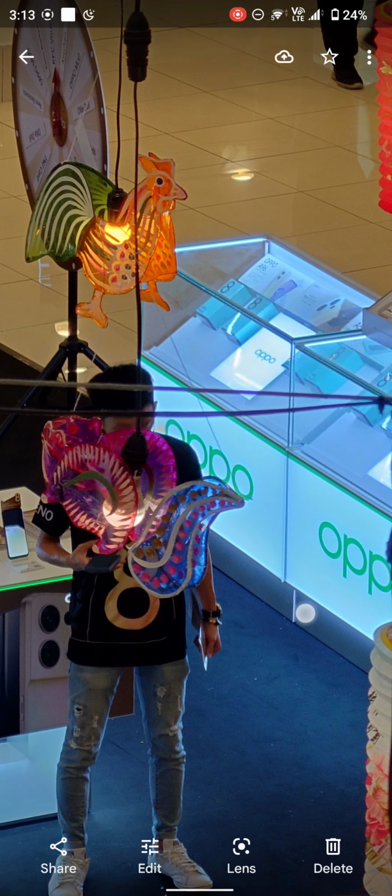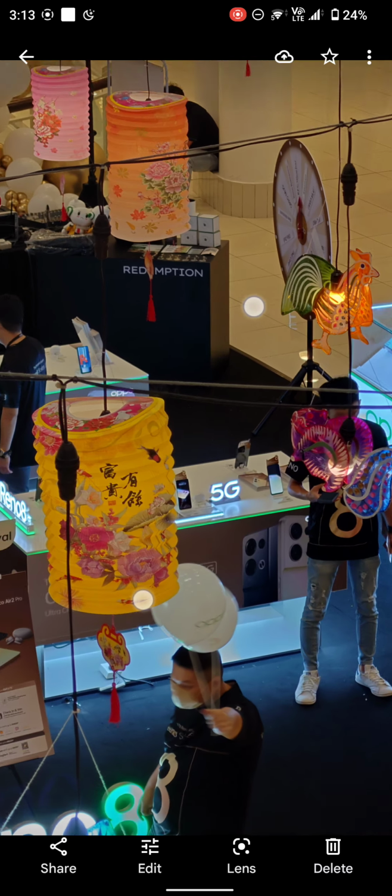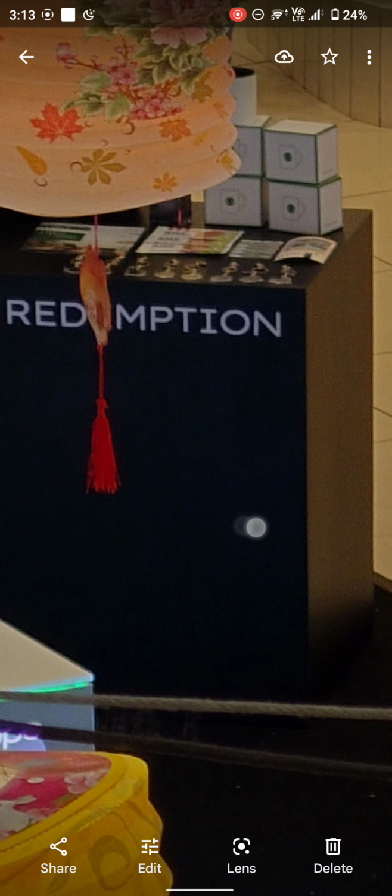Here are some of the samples that I'm trying to test again, and yeah, I think the result is similar. We can read the wording over here, right?